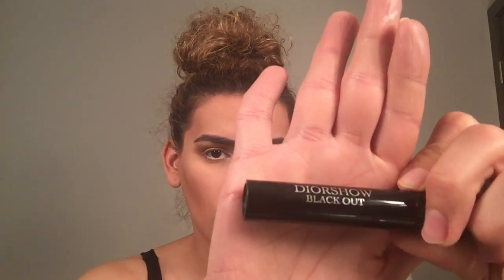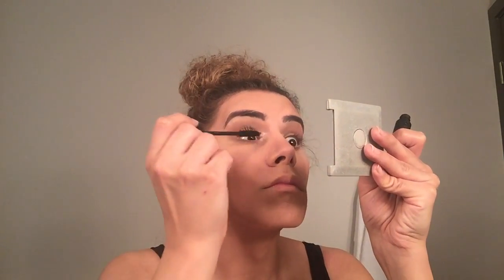I'm now using the Christian Dior Show Blackout Mascara. I don't like the waterproof one, I like the regular one. And I start by only putting it on my top lashes and letting that dry.